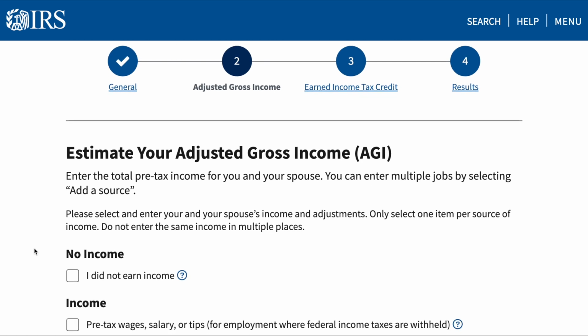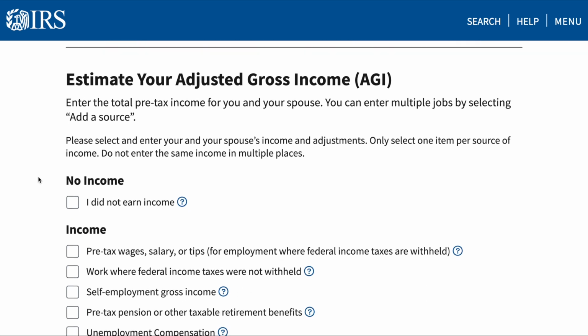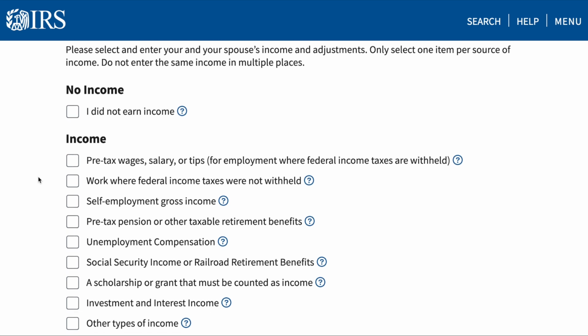Once you click on next, it'll ask you to estimate your adjusted gross income. Now, you will have to enter the total pre-tax income for you and your spouse. You can enter multiple jobs by selecting add a source. Please select and enter your spouse's income and adjustments as well. Only select one item per source of income. Do not enter the same income in multiple places. Now, no income or income. I assume that everyone watching this video has income.